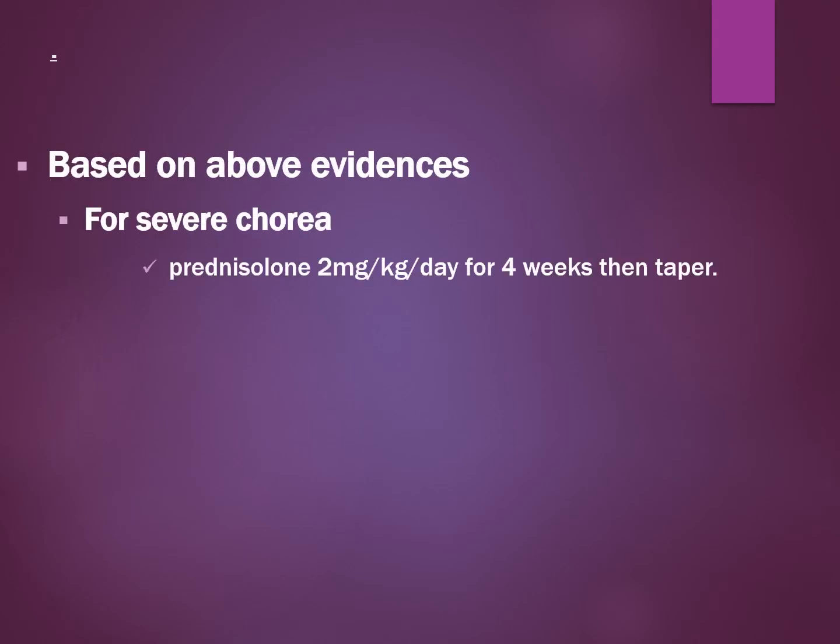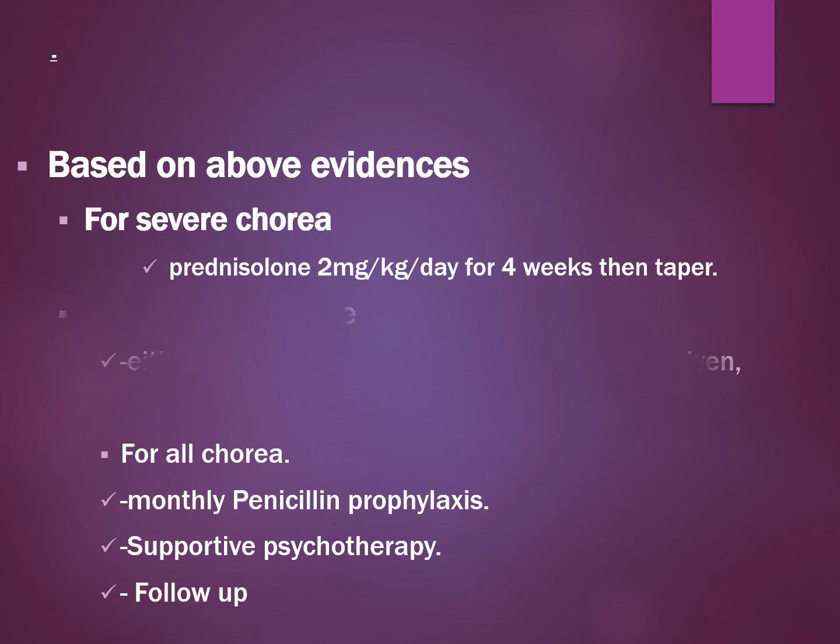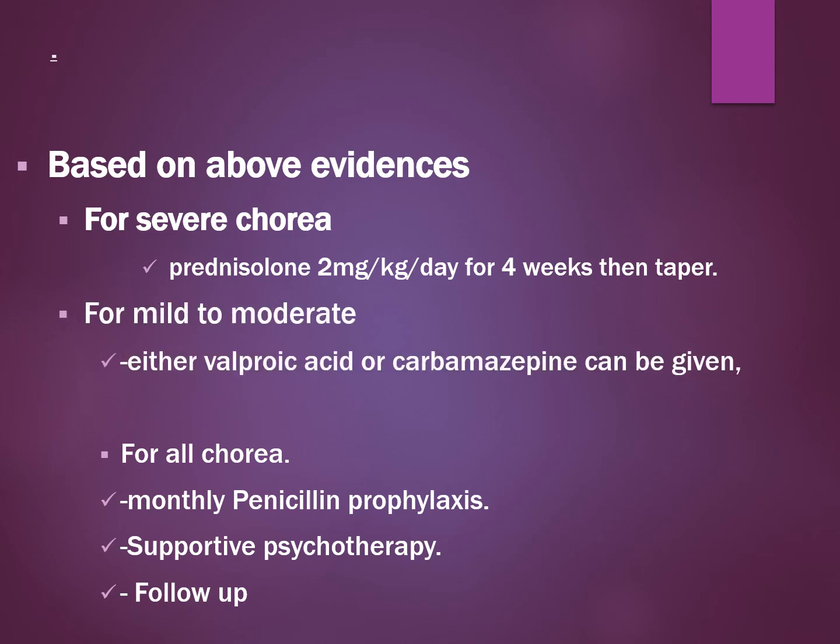Based on the different studies we have seen above, the recommendation is, for severe chorea, in our setup, it is better to start prednisolone 2 mg per kg per day for 4 weeks, then taper. Or if it is severe chorea which is not improving with prednisolone, it's better to give IVIG and plasma apheresis. For mild to moderate chorea, either valproic acid or carbamazepine can be started. And for all choreas, monthly penicillin prophylaxis, supportive psychotherapy, and follow-up are needed. So this is my conclusion from all the studies done above.